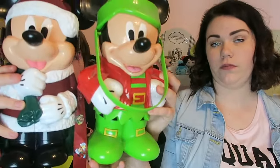This is what last year's design was for Christmas. It is also a Mickey elf. And this is Mickey Santa. This is a Mickey elf. Notice that we're being gypped. It got smaller.